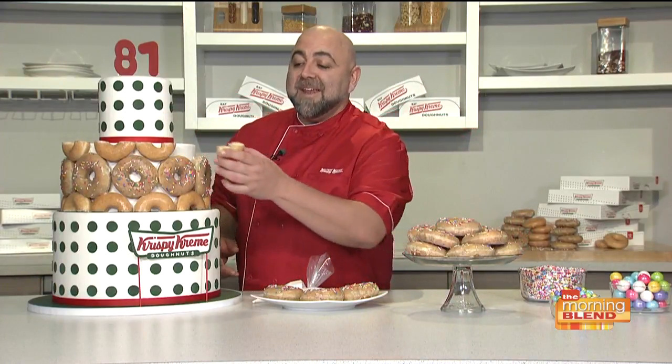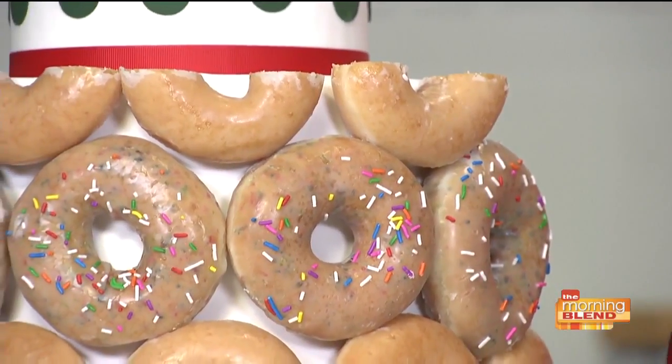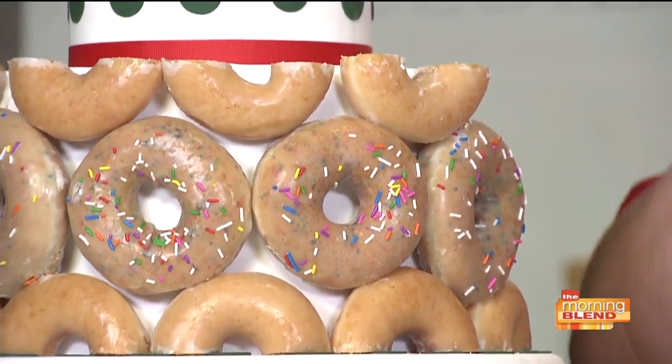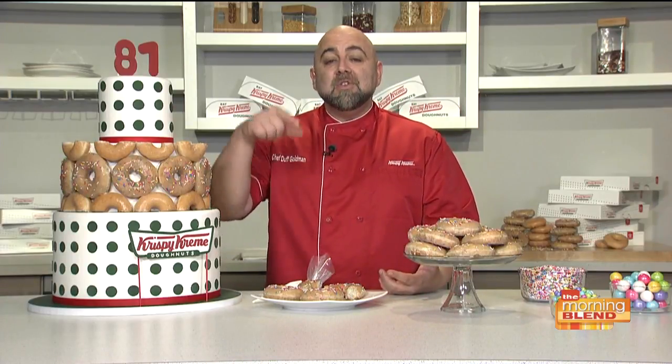The cool thing is this middle layer right here, those are glazed confetti donuts. So I took sprinkles, put them on the outside of the donut, and put them on the inside of the donut, and this donut tastes like birthday cake. Wow. It's super good. You can only get them for one week starting this Friday. And if you go down this Friday, if you buy a dozen donuts, you can get a dozen original glaze for $1. That is a steal.